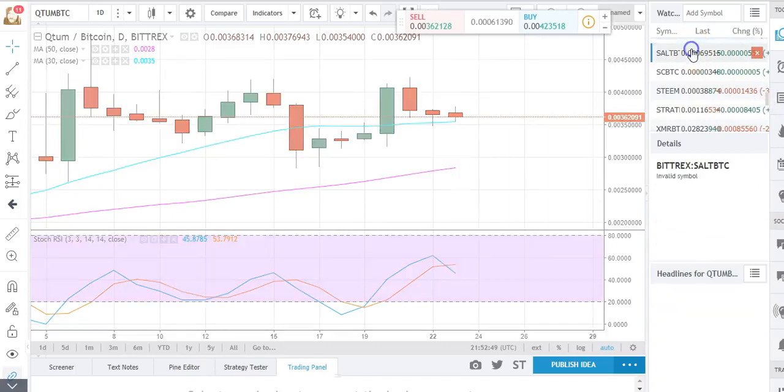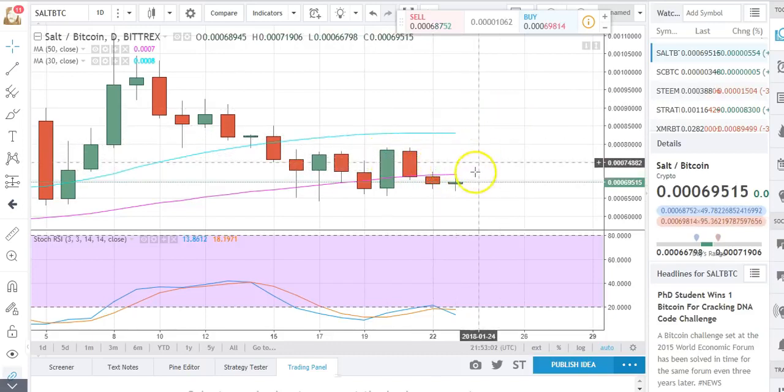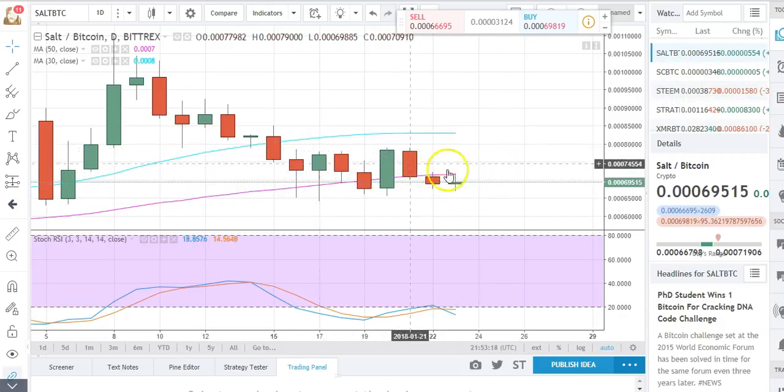Let's go to Salt. Salt's up today, barely. Okay, still underneath the 20. We've got to get it above this 50-day moving average to get the fun back in Salt. Okay, so nice, long, aggravating downward trend here. And it looks like hopefully it's almost coming to an end for many of these coins, maybe by this weekend it will be confirmed that the downward trends are finally over.